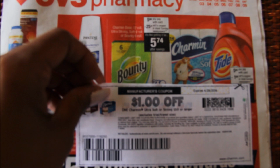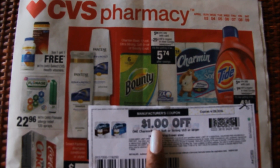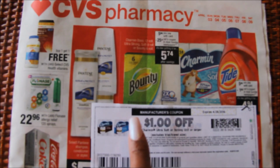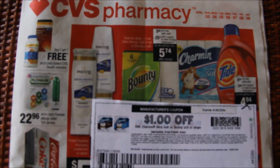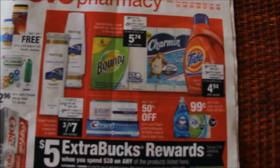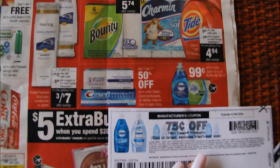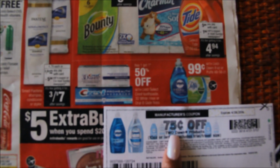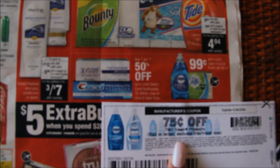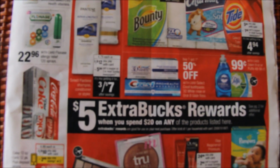Now, the Charmin is going to be $5.99, but I have a $1 off coupon that I got from coupons.com, and that's going to make them $4.99, which is an awesome deal. The Tide is $5.94. There's going to be a $1 off coupon coming, and it's an okay deal for the Tide. Also, there is a Dawn coupon on coupons.com for 75 cents off two, which gives you a really good deal on those because normally it's like 25 cents off one. So that's a really good deal.